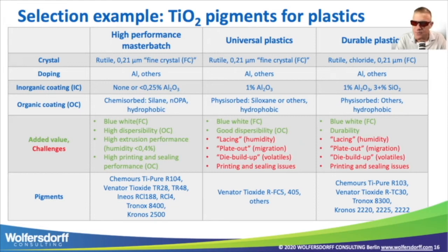Well, not always do we need to use high-performance masterbatch pigments. There are also universal plastic pigments. They have the same crystal base, the fine crystal base. The doping might be the same as well, but the inorganic coating is a little bit thicker, so we're binding a little bit more moisture. And as I mentioned, the organic could be siloxane, and it is only physisorbed.